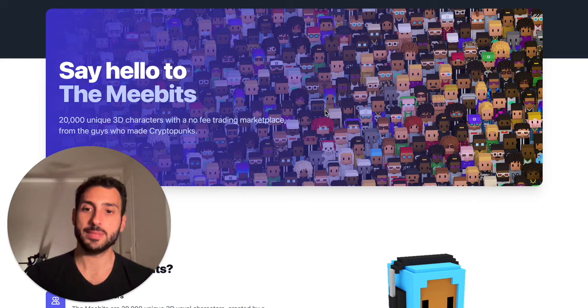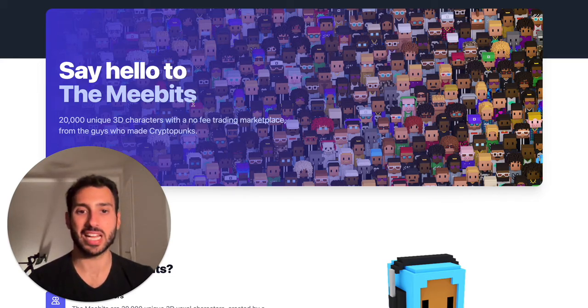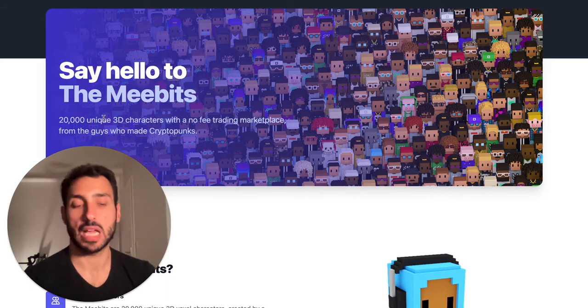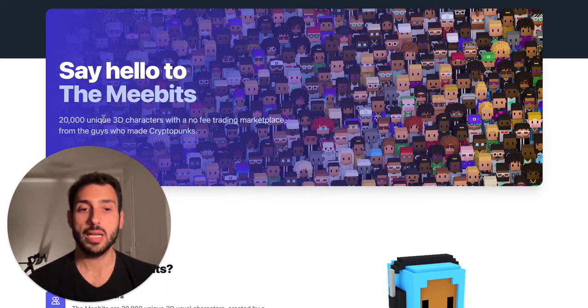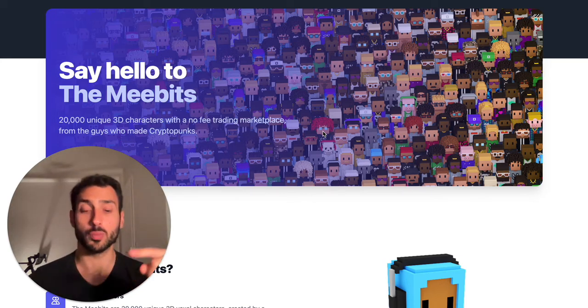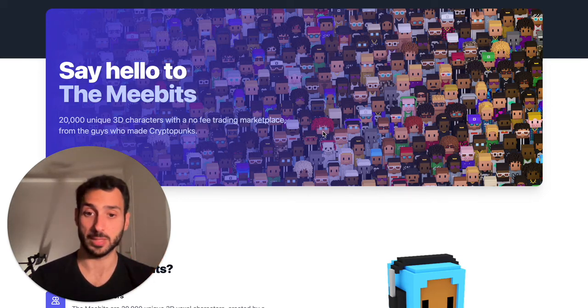Now, the Meebits are a slightly larger project in terms of edition size, so to speak, in terms of number of actual collectibles in the project. We're talking about 20,000 pieces. And right now they're just collectibles, though one of the typical applications could be crypto avatars, but mostly they're collectible items. One interesting aspect here is that you can download a .obj file, basically a 3D model that is associated with the purchase of the NFT.